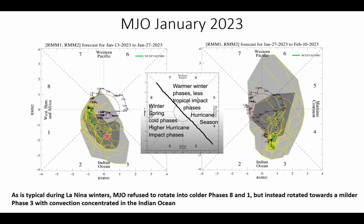and then eventually it worked its way out into MJO phase 3. And if you look over here, on the right, you notice that green line is more strongly entrenched in MJO phase 3 and into MJO phase 4. Now, those, specifically phase 3 and then 4, those are not good phases if you want cold and wintry weather in the eastern U.S.